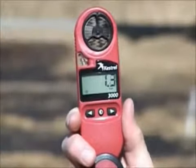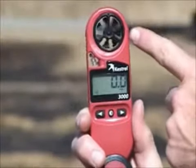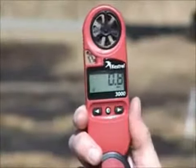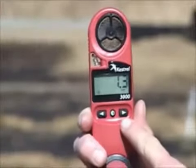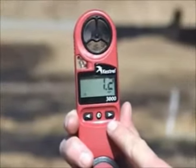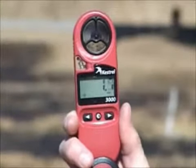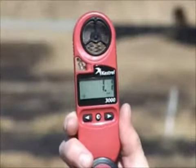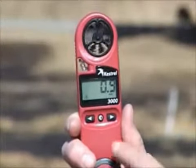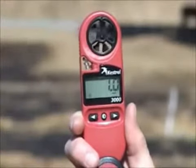Once the device has been turned on, there's a display screen which will show an icon for the mode that you're in. Normally it will start in the wind speed. The propeller up the top reads your wind speed, so you'll adjust it into the wind to get the most accurate reading. The arrows on either side will step through the current display modes to the additional display modes that it offers. All readings, once you turn it on, will be stored until the device has been turned off.